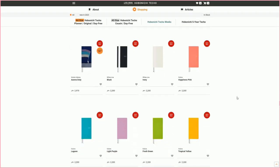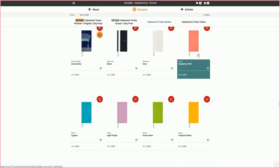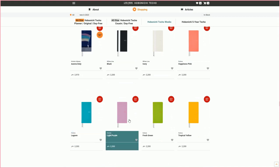And let's see. So we've got a black version, the white line weeks, and the colors. We've got happiness pink, which to me looks salmon. Is it salmon or is it coral? What do you think? Lagoon, which is this kind of teal color. Light purple. Is it lilac or not?